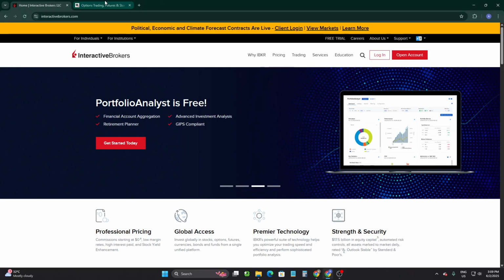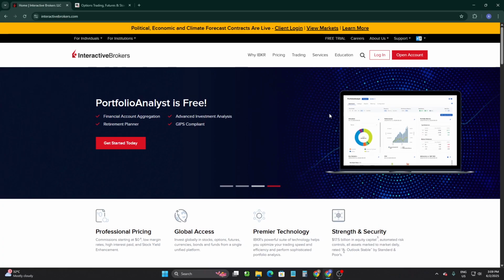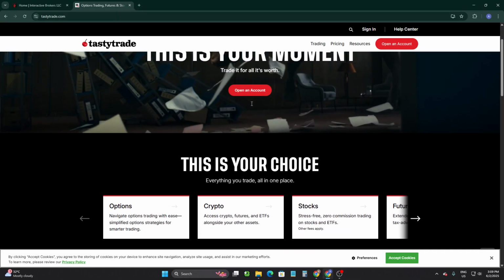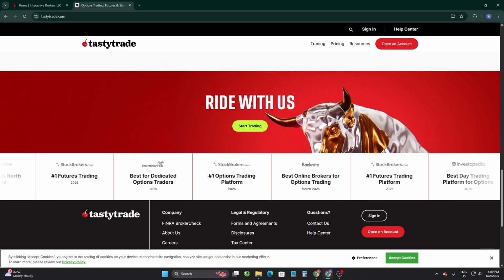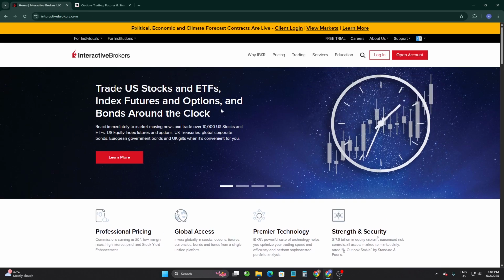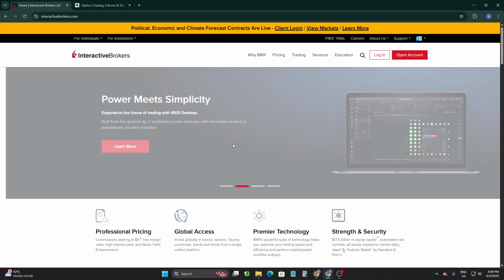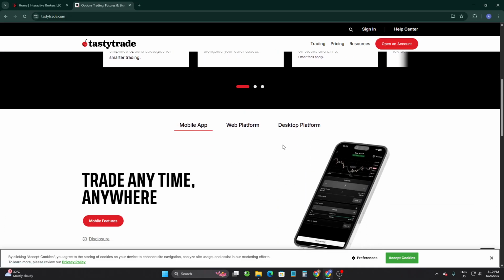Now here are the tools and features. IBKR has advanced tools, the TWS, algo trading, Level 2 data, deep analytics, so there are specialties. Now Tastytrade has a simpler, streamlined platform focused on options, with great built-in education and strategy tools. Market access: Interactive Brokers has global access in 33 plus countries, with multi-currency support. On the other hand, Tastytrade has primarily US markets, with no international or multi-currency support.